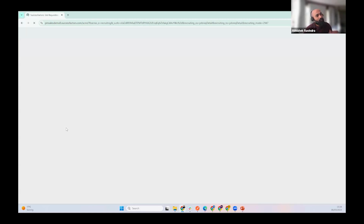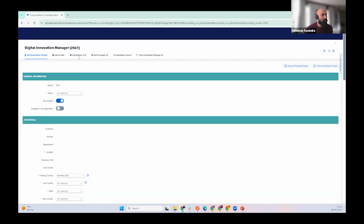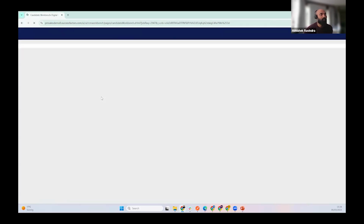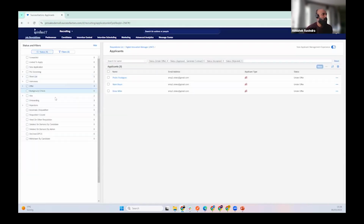As I mentioned, right now we are currently in the job requisition, and when we go through the list of candidates, in case you are using an older version of the pipeline, now this is the latest version that SuccessFactors has given out. So that's what you are seeing here. And you can see that there are a list of candidates in different stages of their application.